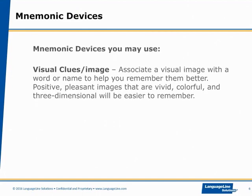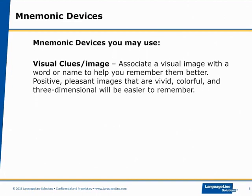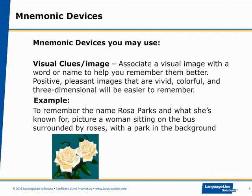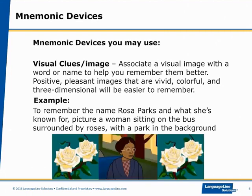Let's explore mnemonic devices further. Mnemonic devices you may use include visual clues or images. Associate a visual image with a word or a name to help you remember them better. Positive, pleasant images that are vivid, colorful, and three-dimensional will be easier to remember. For example, to remember the name Rosa Parks and what she's known for, picture a woman sitting on the bus surrounded by roses with a park in the background.